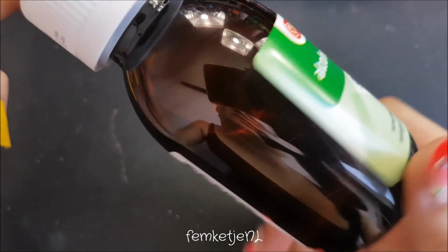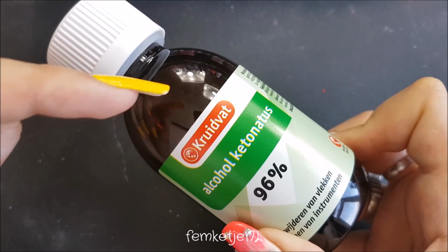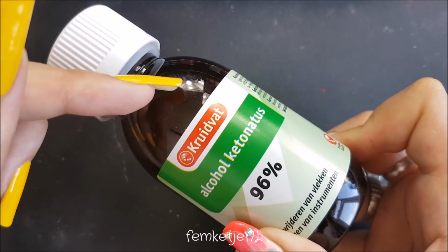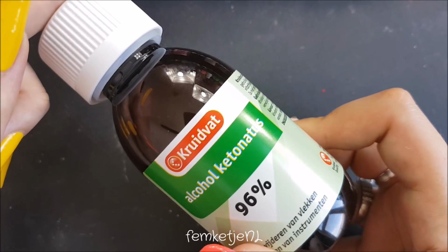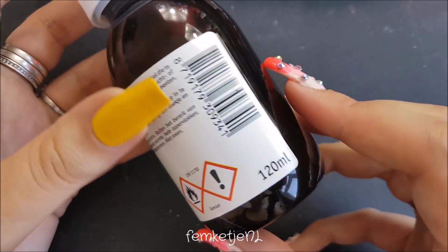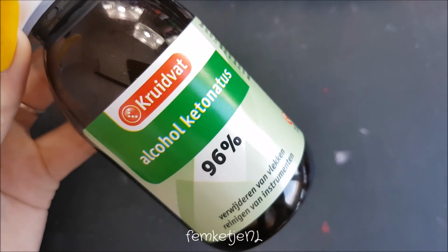But I also got this because it's really handy, and I always store this in a dry, cool and dark cabinet, so don't leave this out in the sun either. And I think I got this for about €3 or something. It is a 120 milliliter bottle, so this will just last me forever.